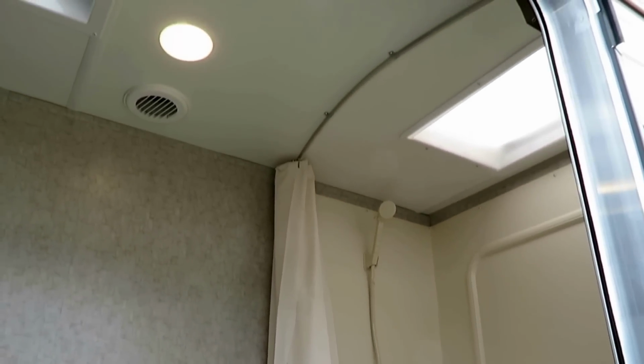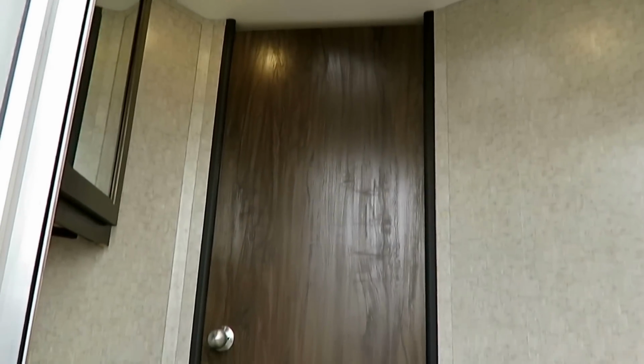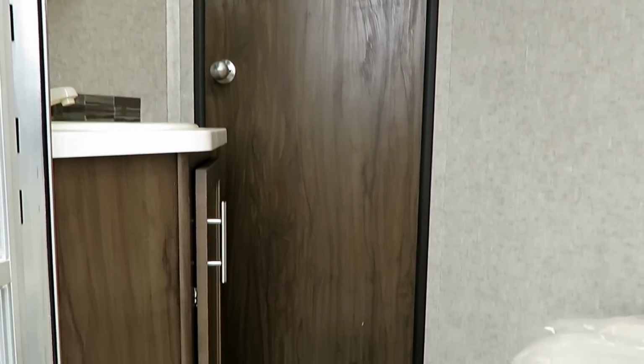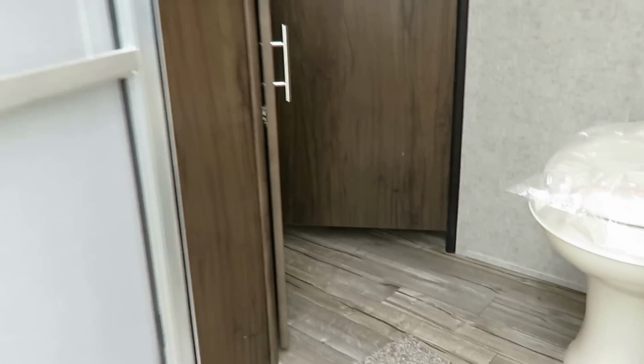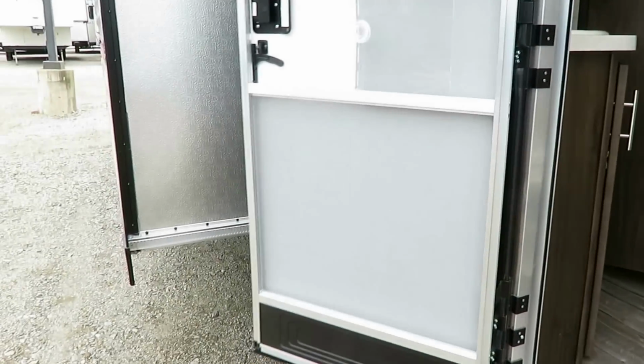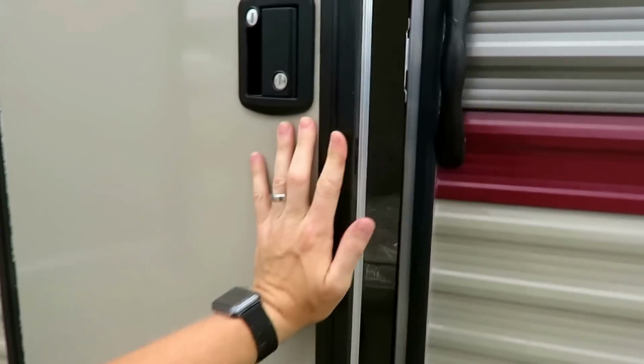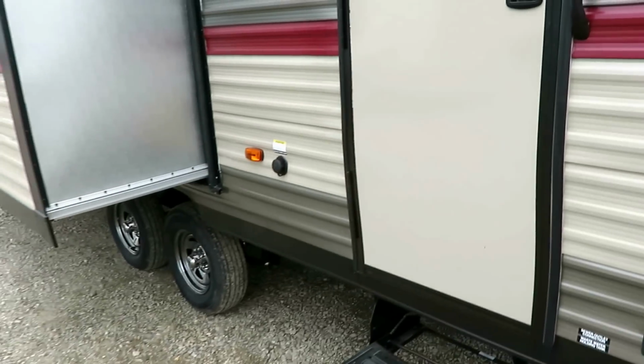So it seems unusual, and it is uncommon, to have a driver's side bathroom entry door. But is it any less effective? It's a great little hop in and out jump seat for the kids, and it keeps them from tracking dirt through your whole trailer. Now, we still have the friction hinge door here, so the door doesn't slam against the side of the trailer, but it moves fairly easily when you actually put your hand on it.